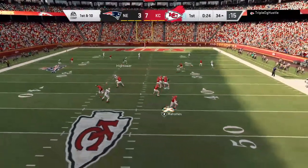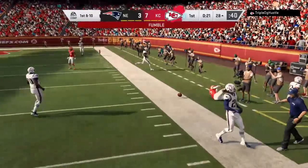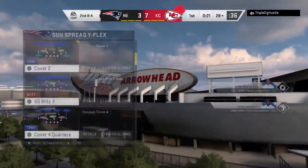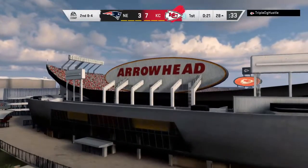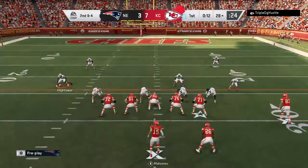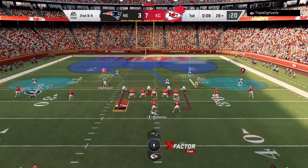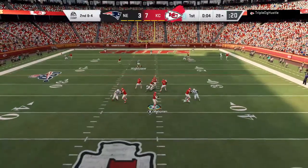On first down, Mahomes eluding the pressure right. Mahomes hit. He lost the football, but this will fortunately wind up out of bounds. The improv on the scramble there gets him 6, and it'll be 2nd down. They go play action. Now Mahomes.